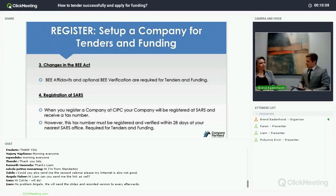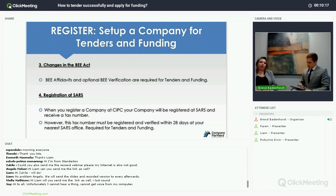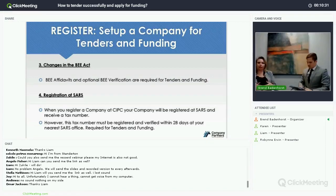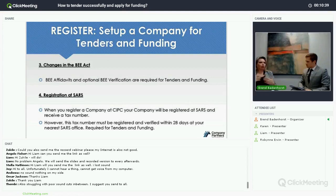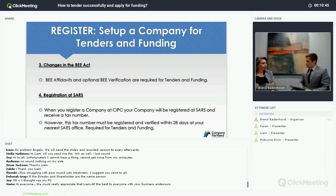So there's been a lot of talk lately about the BE section in private companies. What are the new changes in the BE Act that you are aware of? Okay, so yes, there's been big changes within this industry, and especially with the BE certificates that are now called BE affidavits. They still work with the different levels, but it's basically a verification of your status within the company in terms of shareholding. So they're specifically looking at the amount of black shareholders within the company itself, indicating the level. We then basically assist the clients through that process where we help them with the completion of the affidavit that is available specifically for tender purposes.